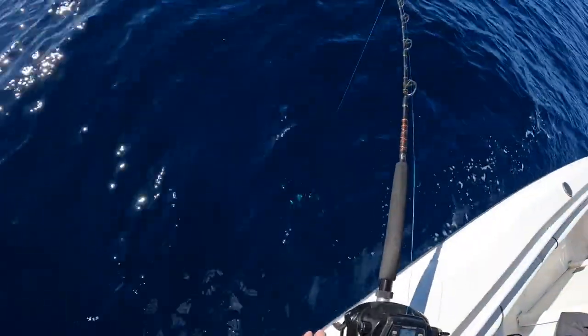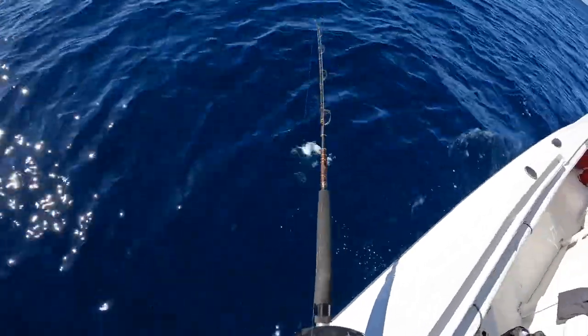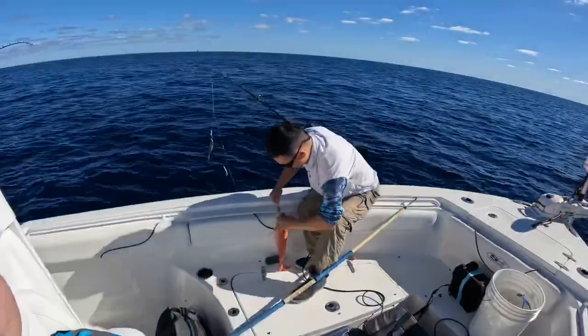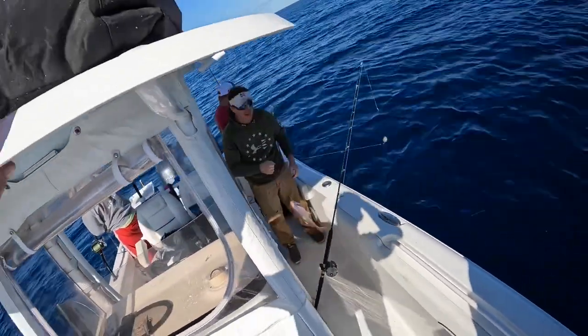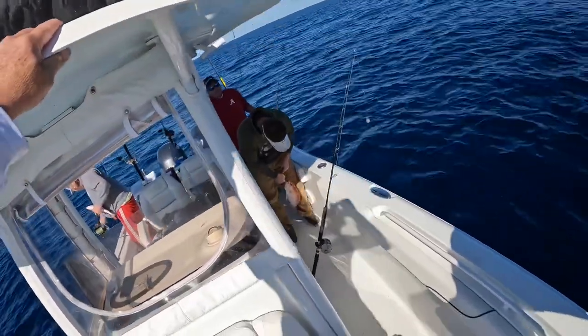All right, we got another one coming up. Let's see what we got this time. Another nice mingo there. Beautiful. Joey with the beautiful beeline. Brian pulling up beeliners left and right here, hand cranking them. That's real, man. All of us sissies with our electric reels there. I don't know about that. If I had a place to plug.